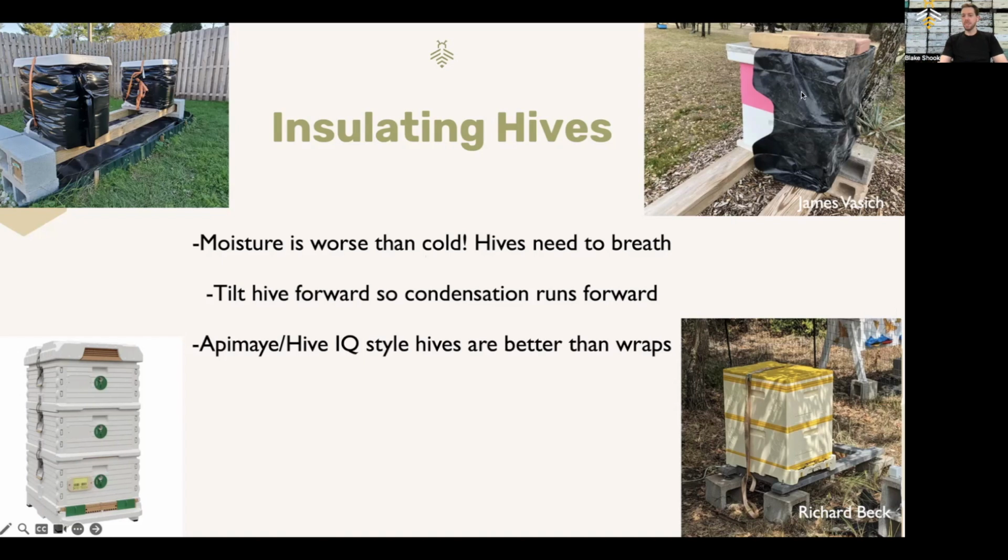This upper right picture, not a bad idea. This person has a cold north wind that always blows from this one direction. And so they just kind of wrapped half of that hive just to keep the cold northern wind from always penetrating through the cracks in the hive.